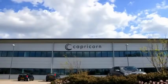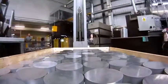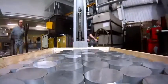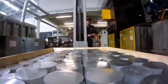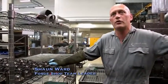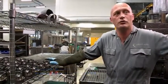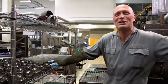And they're made at a specialist factory in Basingstoke. It's the job of Sean Ward to turn these blocks of aluminium called billets into pistons. I've only been in engineering 10.5 years. Before that, I spent 9 years as a lorry driver. And before that, I was 12 years serving king and queen and country, I should say. Not king and country, I'm not that old.